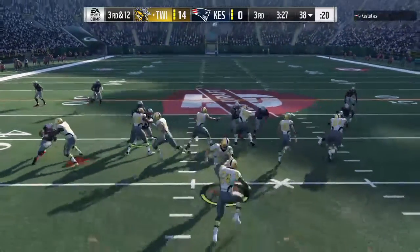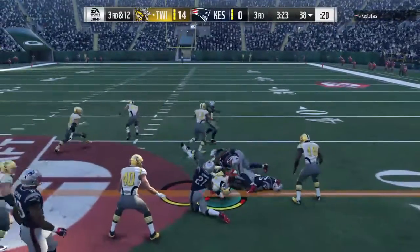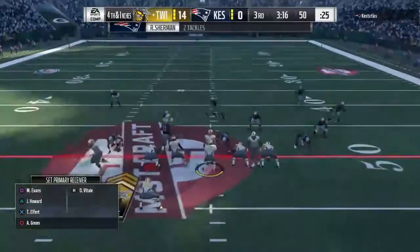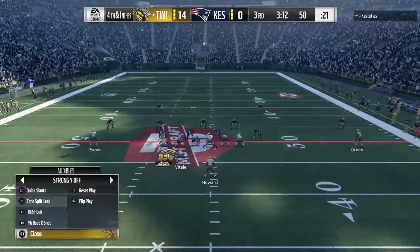Man coverage reminded me of an old Raiders team that had a Hall of Famer at one corner and a Defensive Player of the Year at the other, and they just locked people down. And he'll get it out to midfield. They'll spot it right at midfield at the 50. They do get 12, but they'll be marked short. And that leads to a 4th down.